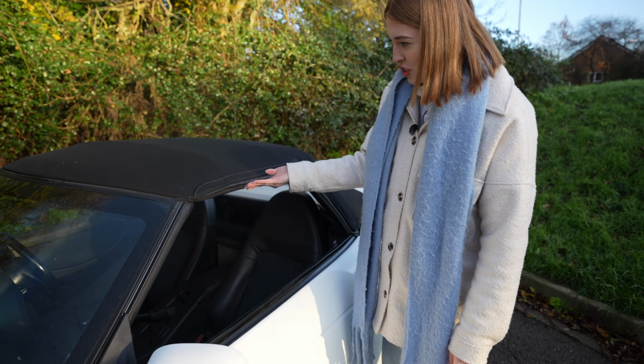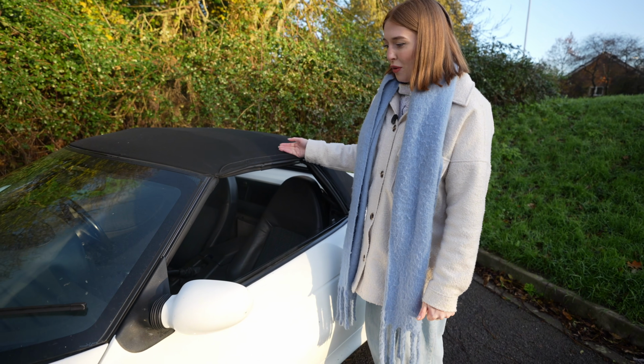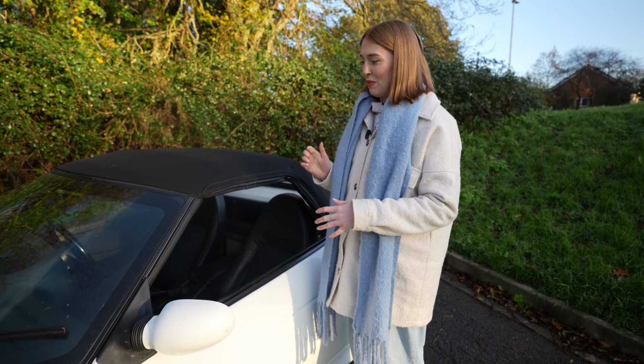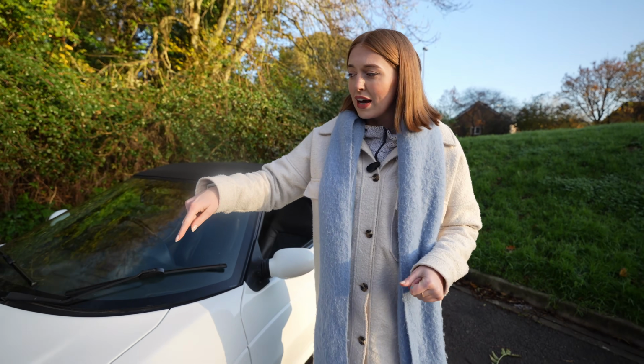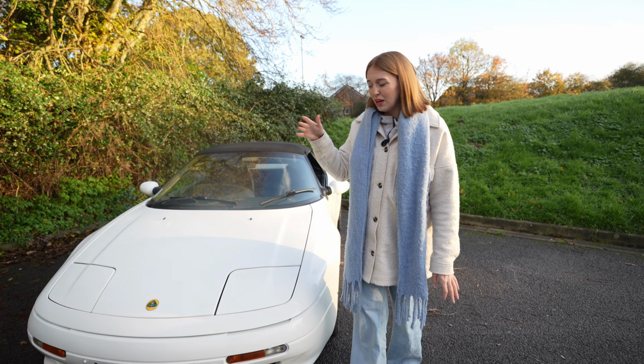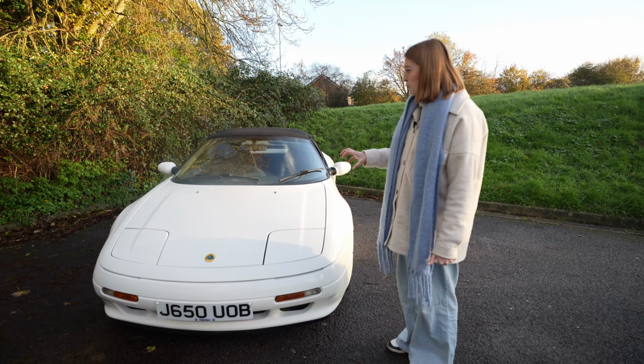Obviously you can see the condition's not great on this one, and this is a car we want to put some more time into when we can, but for now today's mission is to fix a few problems, get it through the MOT, and then maybe reevaluate in the new year. One of the front lights, the headlights, this side sort of winks at you and stays down. It flops down when you're driving. That's obviously an MOT failure, so we need that fixed before it goes through the MOT.